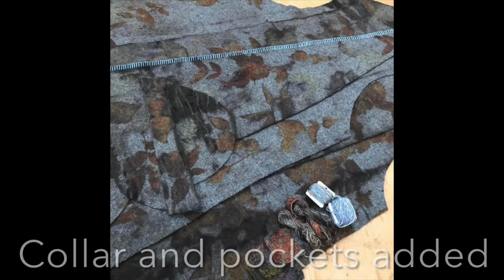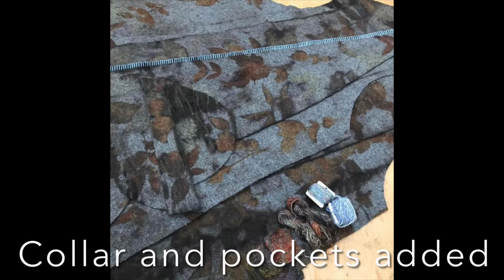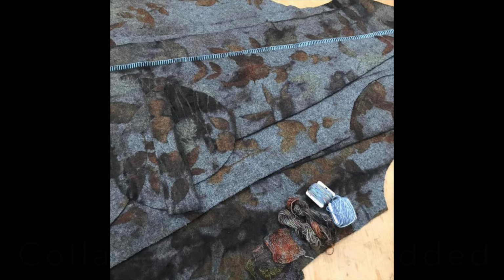I just cut it freehand from a top that I already had, because I wanted to make sure that it would fit a larger size person. So both of these are larger sizes, and it will be interesting to see how the models carry them off at the wearable event, which is coming up in November. I'll share a bit more about that when the time comes.